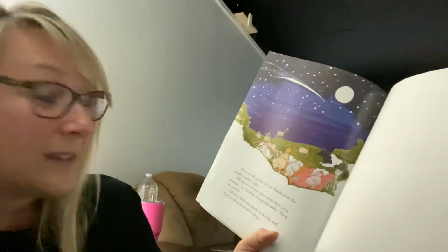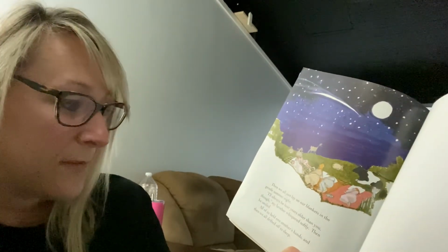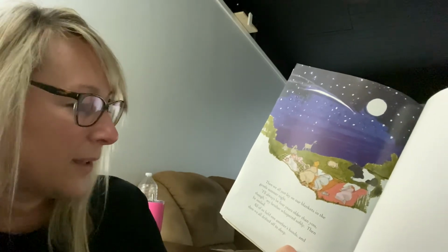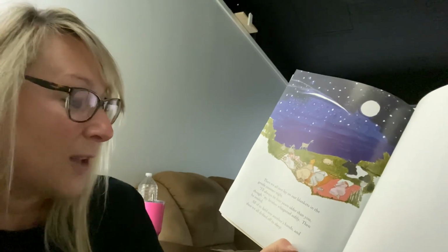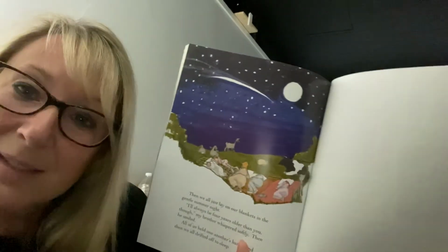Then we all lay on our blankets in the gentle summer night. "I'll always be 4 years older than you," my brother whispered softly. Then he smiled. All of us held one another's hands, and then we all drifted off to sleep. Like one big happy family.